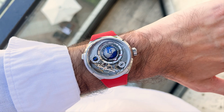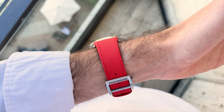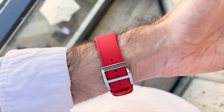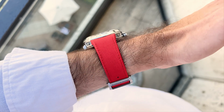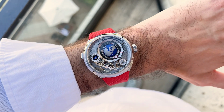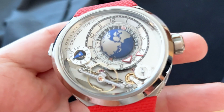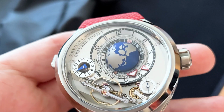That being said, this watch is limited to 66 pieces over the next couple of years, and it is a special watch to say the least. The watch itself is also 100-meter water resistant, which I find amazing that they were able to put this in there as well, just as a feature to have.